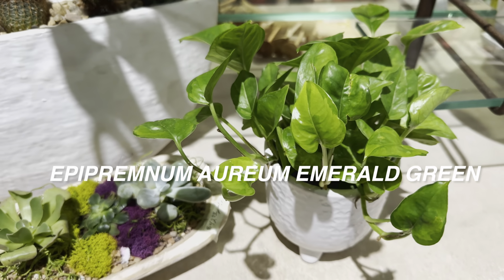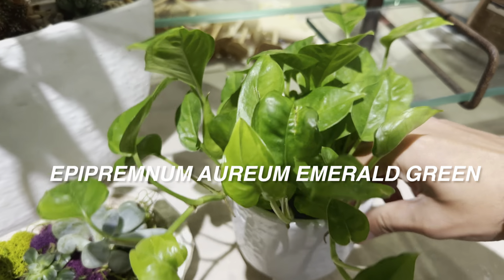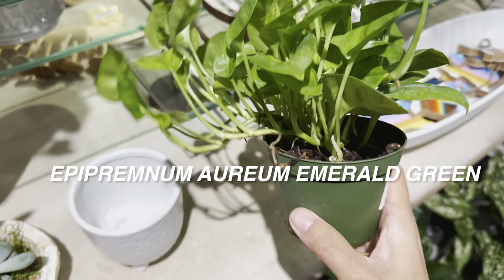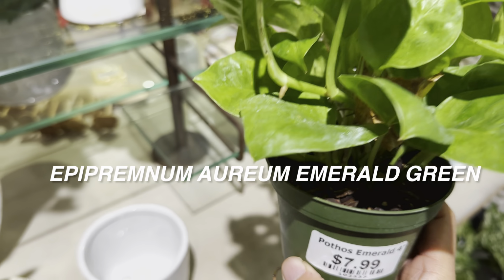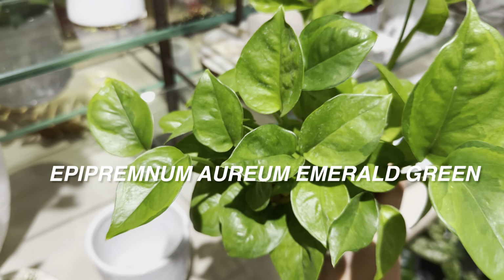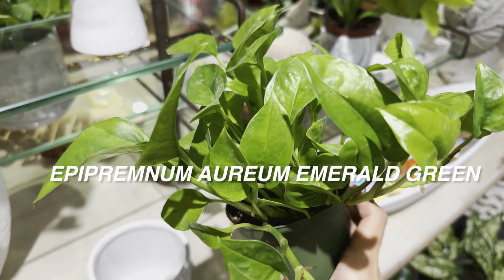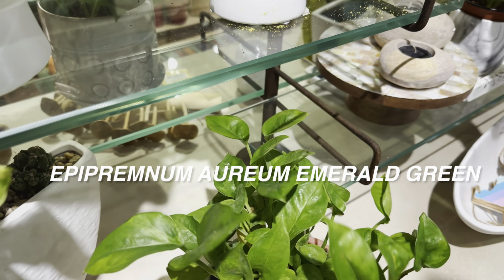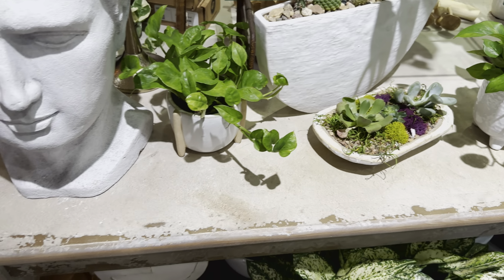This one is a rarer, uncommon pothos. This one is an Epipremnum aureum emerald. For this one, 4 inches for $7.99. That's a really good price. Some people say it is a very subtle version of the global green pothos. A lot of people say this is really just a reverted enjoy or pearls and jade. Either way, I have some.